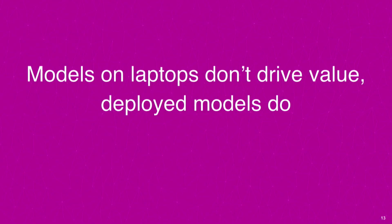So ModelDB was super fun. It's currently also integrated into Kubeflow for folks who are familiar with the TensorFlow on Kubernetes ecosystem. But we learned a really important thing there. Models on laptops don't drive value. Deployed models do. So we're not in the world where I got a model 99% accurate, but hey, you can't deploy it. It's not going to get me any revenue. It's not pushing out new products. It's not getting me any consumers.